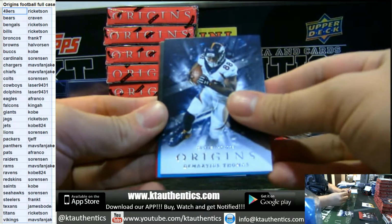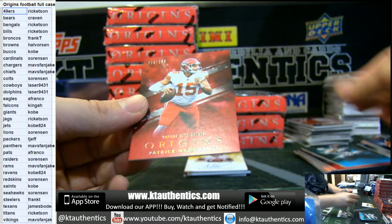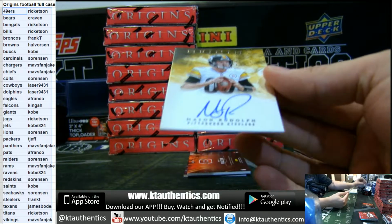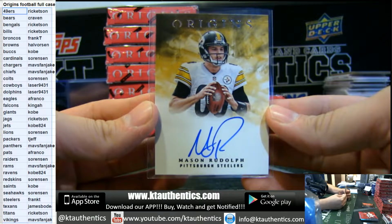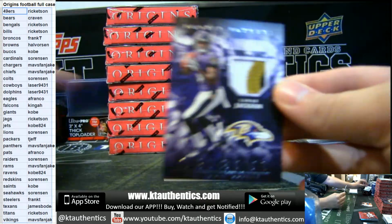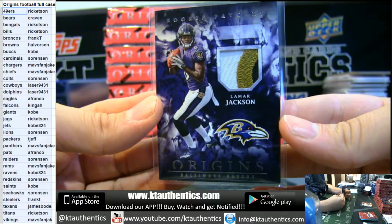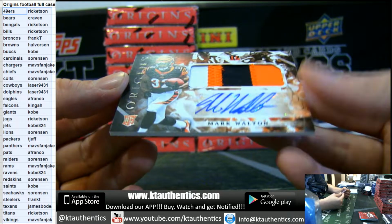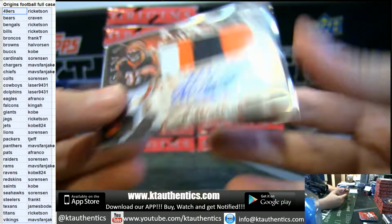Very nice, Baker. Chris Hogan, Demaryius Thomas, at a 25, Jordy Nelson on the Raiders. At a 299, Pat Mahomes. Got a nice Mason Rudolph on card, not numbered, for the Steelers. Steelers are Frank. We got a Lamar Jackson three-color patch for the Ravens. He's all over this stuff. And for the Bengals, Mark Walton, three color. I don't even know if he's here, Franco.